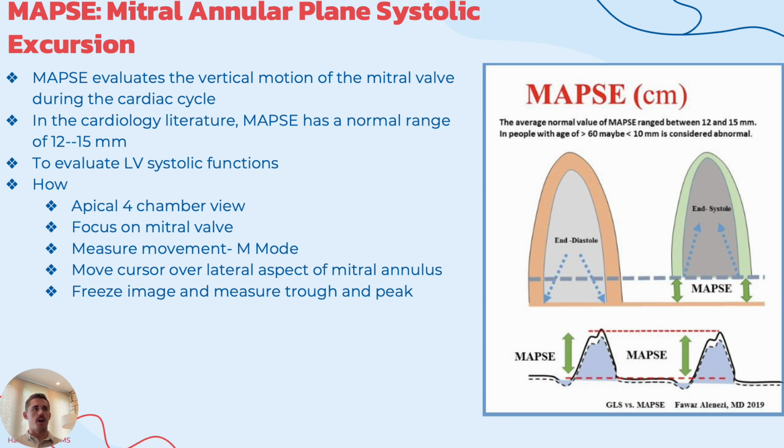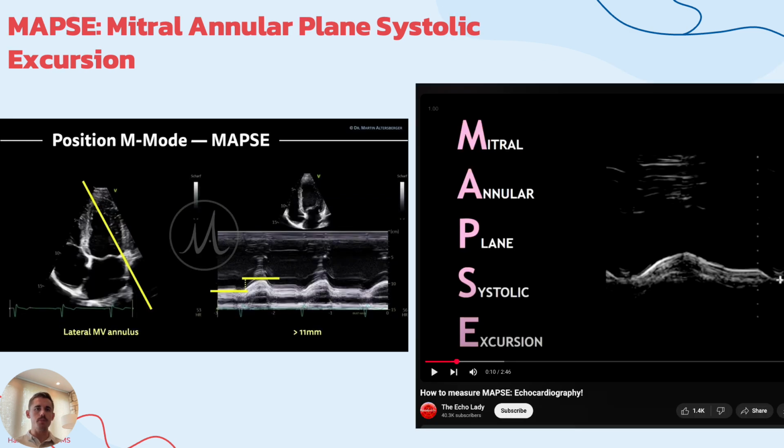So in the same way that in the parasternal long axis view, we had to know about mitral pathologic processes going on so that we could not generalize mitral function to global cardiac function or to left ventricular function, we have to know that here as well.